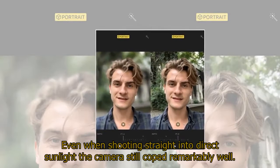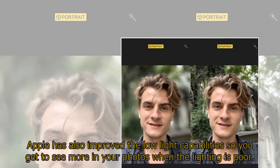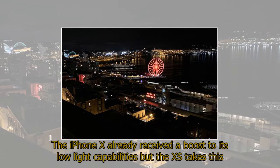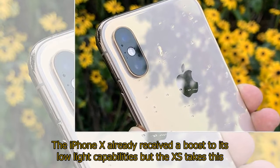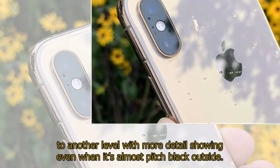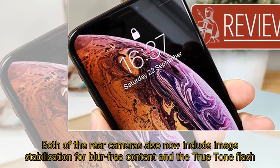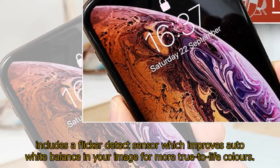Even when shooting straight into direct sunlight, the camera still coped remarkably well. Apple has also improved the low light capabilities so you get to see more in your photos when the lighting is poor. The iPhone X already received a boost to its low light capabilities, but the XS takes this to another level with more detail showing even when it's almost pitch black outside. Both of the rear cameras also now include image stabilization for blur-free content, and the True Tone flash includes a flicker detect sensor which improves auto white balance in your image for more true-to-life colors.